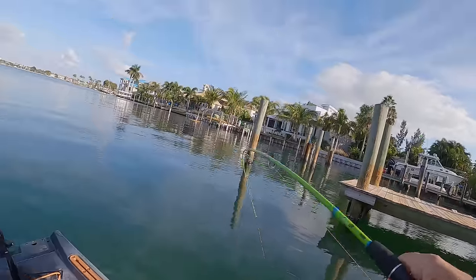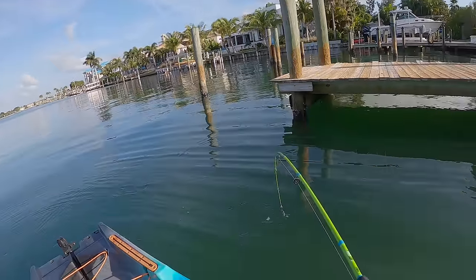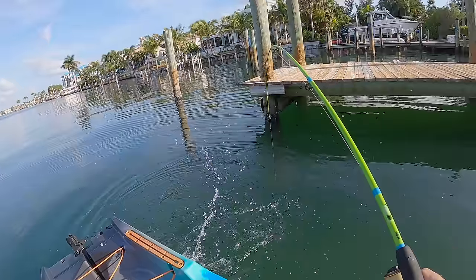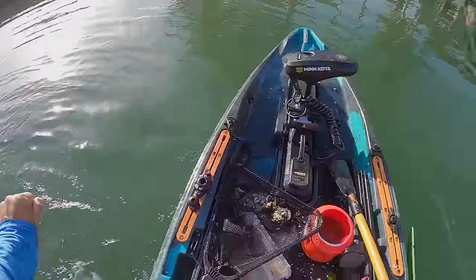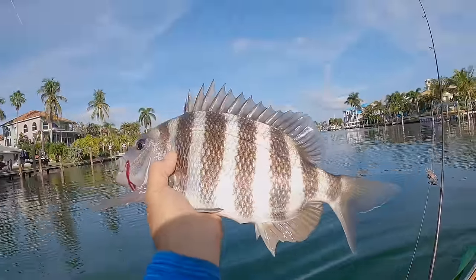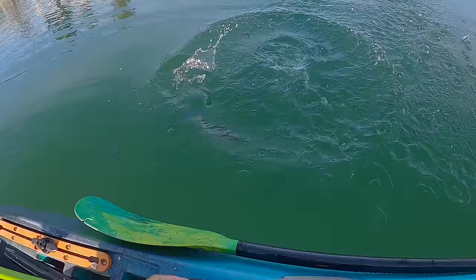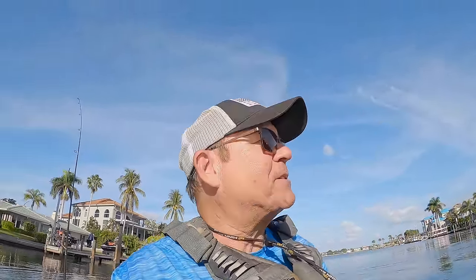There we go. That's a good one. That's another big one. Oh yeah, that's a nice one there. Oh yeah, it is sheep's head city, baby. Big old sheeper. That's a big old healthy mama. Woo-hoo. Yeah, that's what I'm talking about. All right, big girl, thanks for the catch. See ya. Gosh, that was a nice one there. I don't know how many I pulled off of this dock, but it is slap loaded with some big old fat mamas.